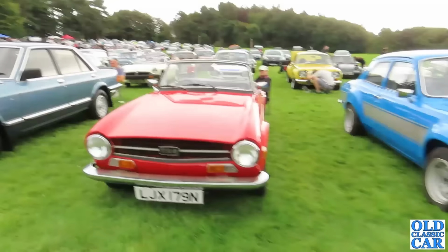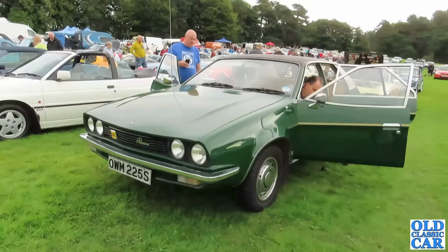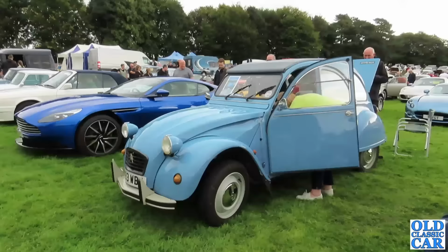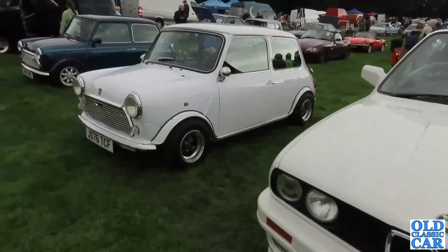Another TR6, this one in red, next to the mighty Granada Ghia 2.8 litre car. The other Leyland Princess, great example in green. Well, remember our local BL garage, these were always in there along with Maxis and Allegros. XR3i Cabriolet. R129 SL Mercedes, another great little 2CV, mighty Aston, the BMW 3 Series Cabriolet, the E30, Minis, and that very modified Bedford CF.